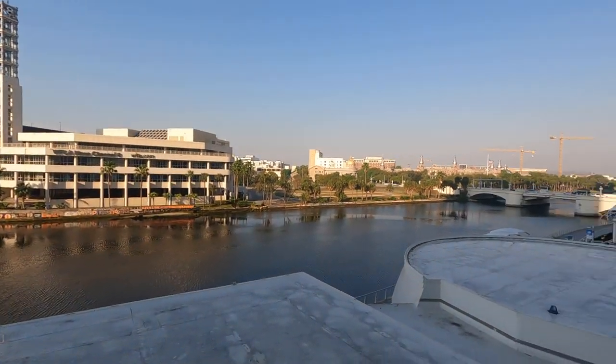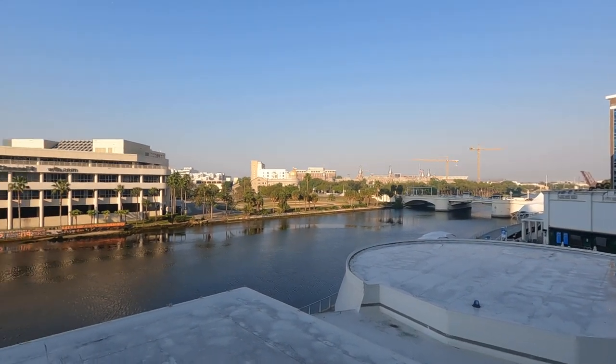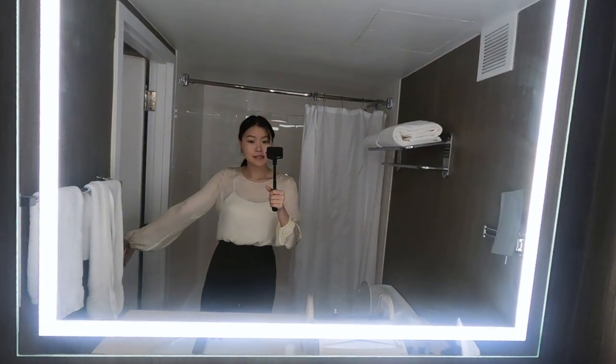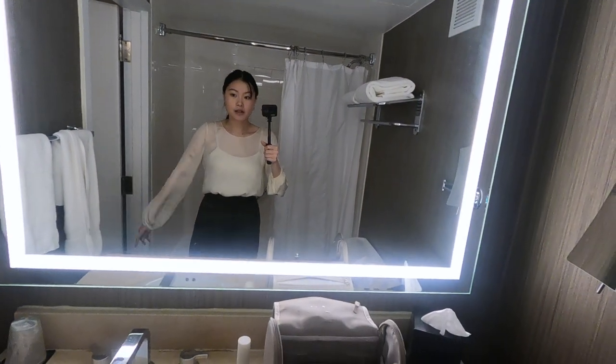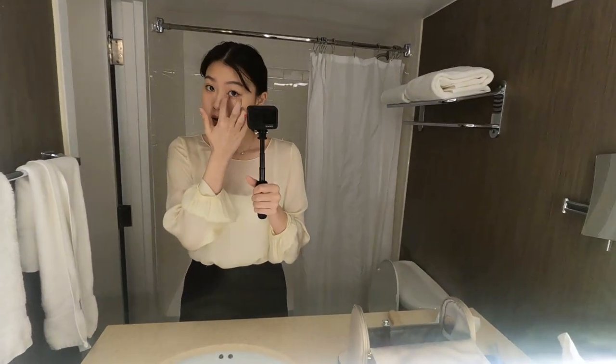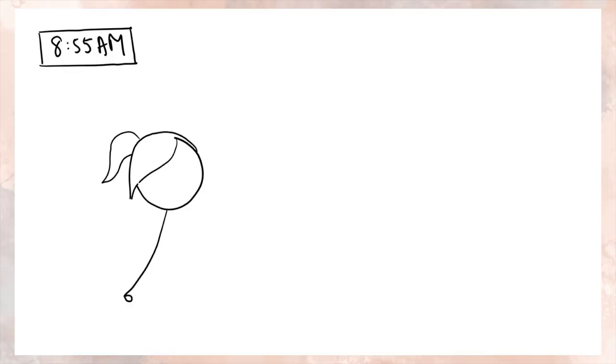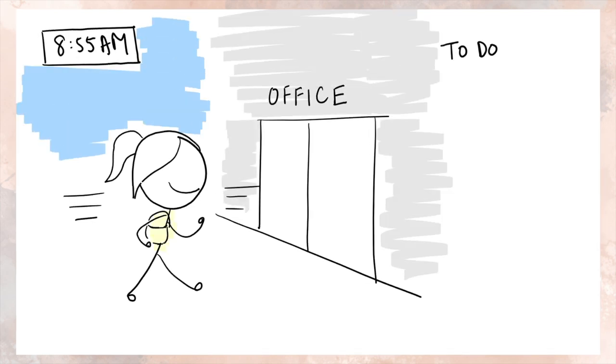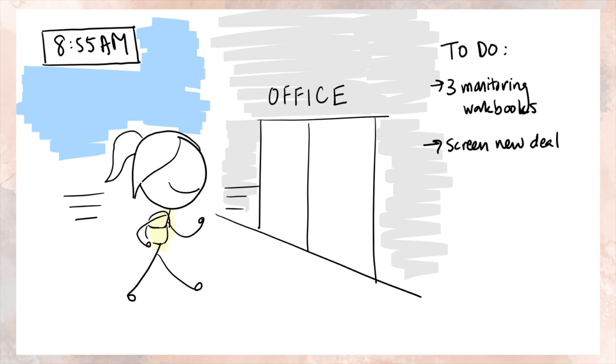This is the view of my hotel room. It's really nice. Ready for day two of my Tampa business trip. This is my outfit. Put a little bit of makeup on today. Nikita walked into the office at 8:55 a.m. Today, she has to finish 3 more workbooks and ideally start reviewing the new deal she got assigned to yesterday.